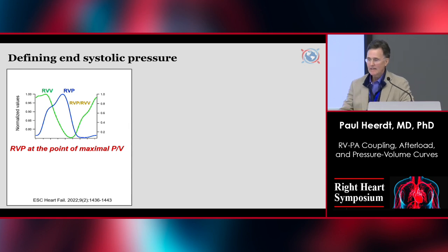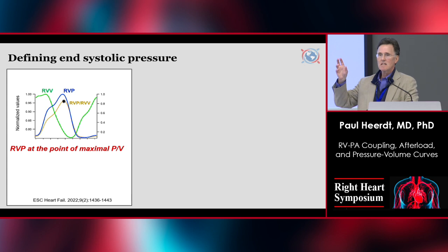So in the classic pressure volume world, if I take my RV pressure waveform and I divide it by the RV volume waveform, I get what's essentially an elastance waveform. It's the pressure divided by the volume. And the common way in the PV loop world is to take the peak of this, or the point of maximal elastance, and define it as end systole. Now, we had a discussion earlier about end systolic elastance versus maximal elastance, and this is assuming that they're both occurring at the same time.